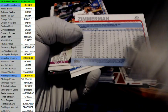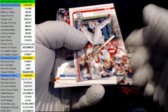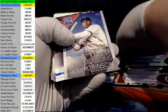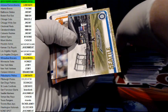That is a Ryan Zimmerman photo variation for the Nats. Bert, this guy for the Twins. Can't say his name. Tried. Can't do it. Jackie Robinson for the Dodgers. Seattle Mariners, 1560 of 2019.